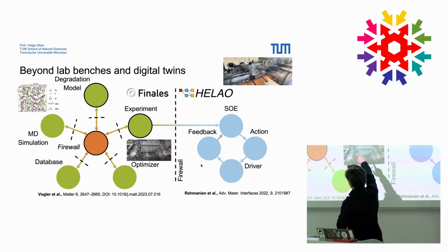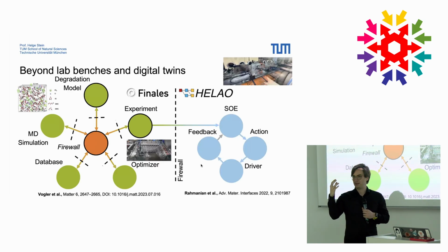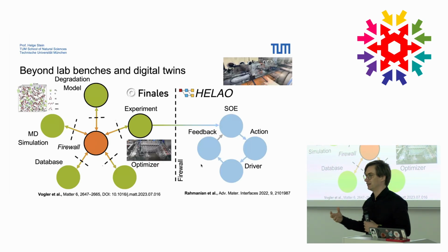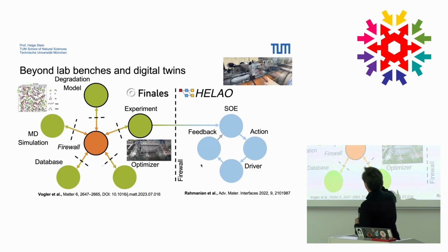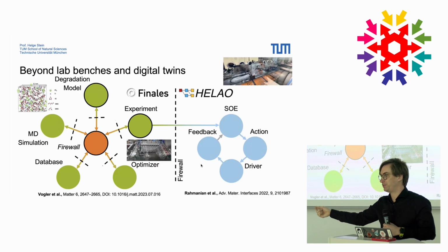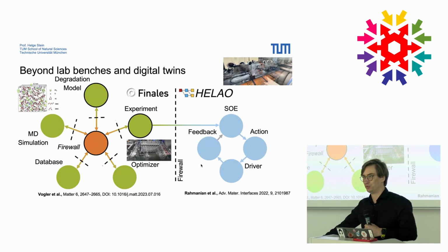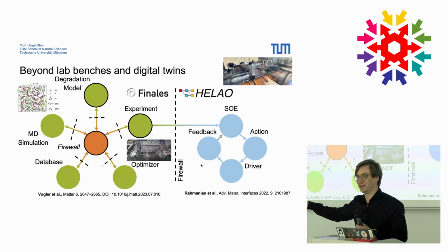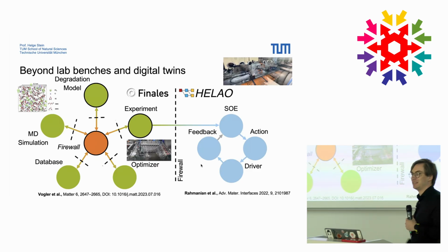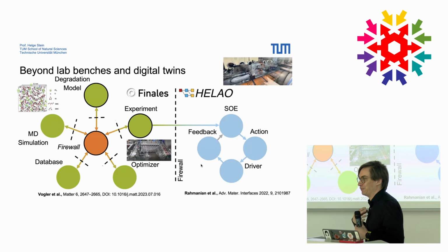If I have an experiment directly talk to a molecular dynamics simulation, the issue is that the moment a degradation model should come in, I need to define, if n is the number of participants, n squared minus n divided by 2, so roughly n squared by 2 minus n interfaces. This never works. At least in my experience, this has never worked.